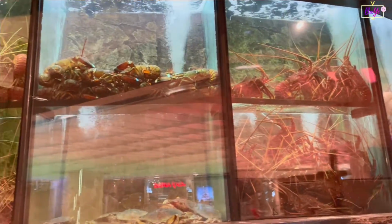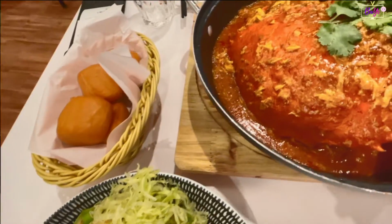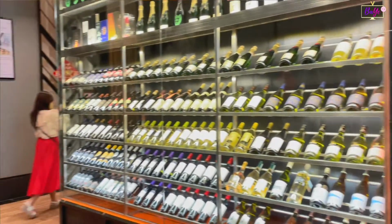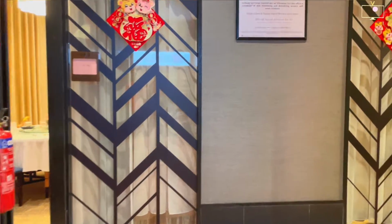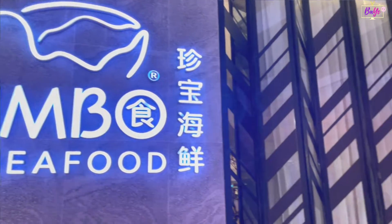If you are planning a trip to Singapore, you should never miss trying out the famous Singaporean dish, chili crab. It is listed at number 35 on the world's 50 most famous dishes by CNN in 2011. So we went to Jumbo Seafood in Ion Orchard, Singapore.